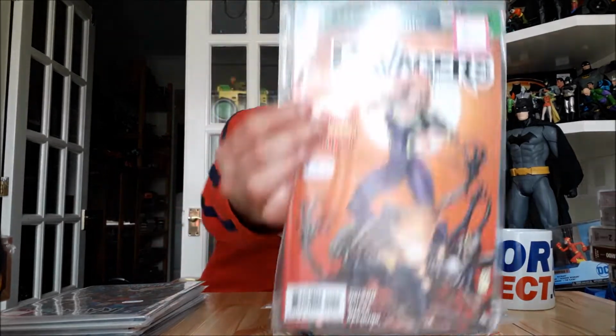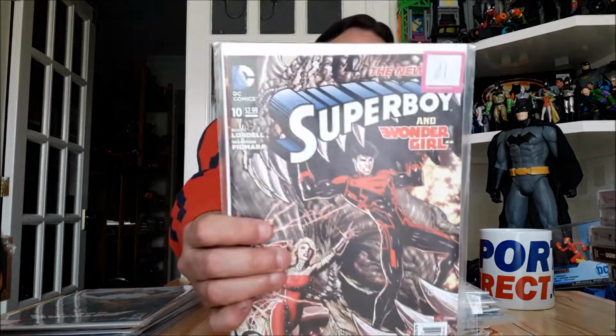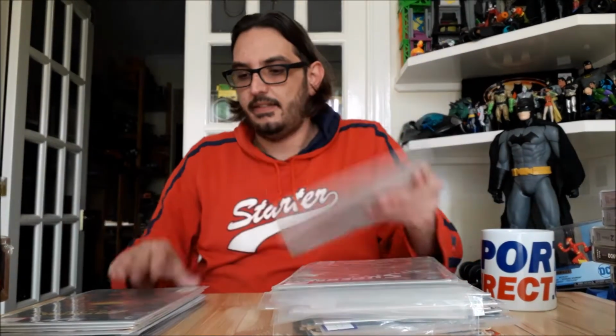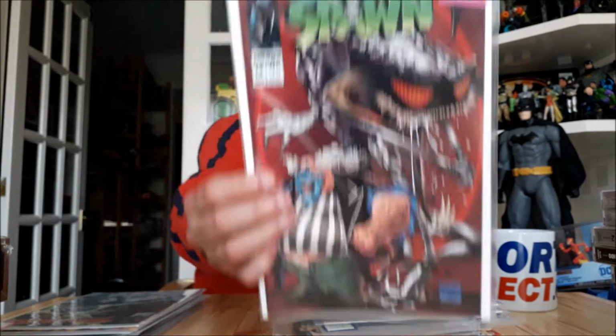7. Caitlin Fairchild from Gen 13. 9. That's when Image comes in. Okay. 6, Superboy. Ravagers 6. See Superboy's on the cover. Superboy 10. That's good artwork. Batman and Robin 5. Batman and Robin 11. Some Spawn. Yep. Spawn 14.